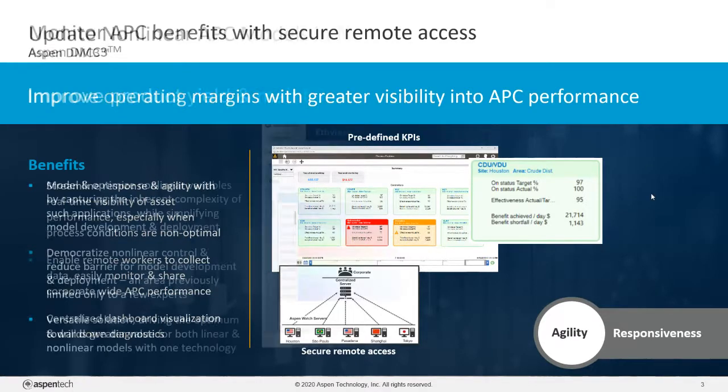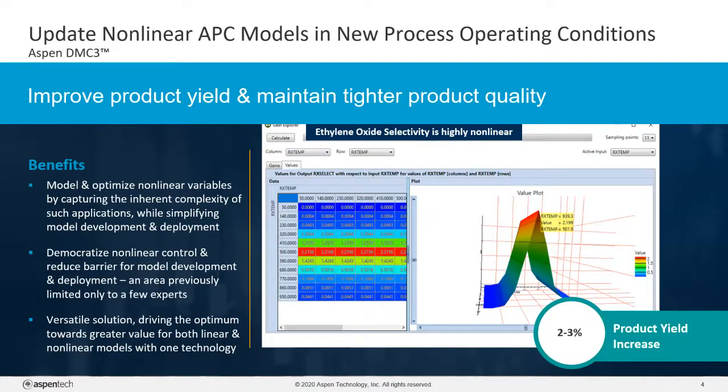Another one that we were requested to talk about was the nonlinear APC models. Starting or included in V11, DMC3 controllers support nonlinear controlled variables, and the goal for including nonlinear CVs in DMC3 was twofold: to simplify the process of building and updating nonlinear models, and to unify technologies and make DMC3 the standard for building linear and nonlinear controllers. Therefore, building a DMC3 with linear and nonlinear variables becomes a hybrid approach, where the nonlinearities are handled by DMC3 without having to develop and deploy a separate nonlinear controller.